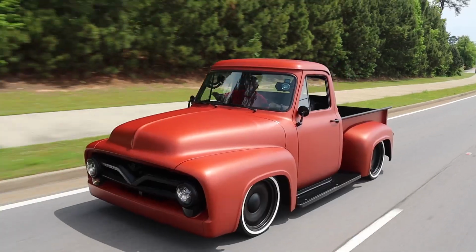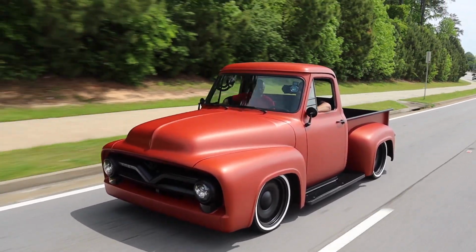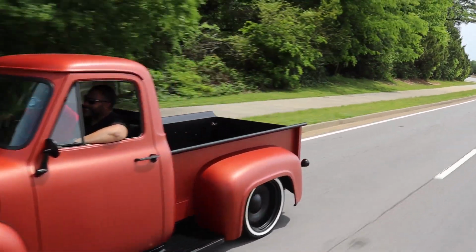I definitely appreciate it. It's everything I thought it would be. I mean, it's the perfect day. I could drive this every day, all day if I wanted to. I never get tired of it. And it handles. They did an excellent job with this. I think they nailed it.